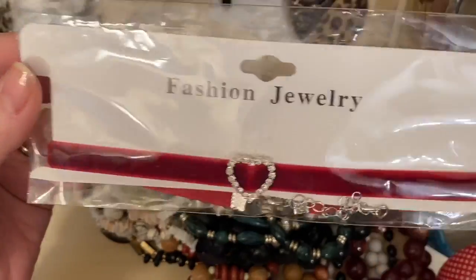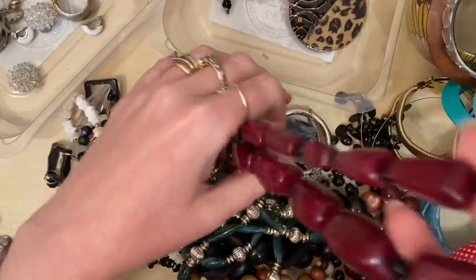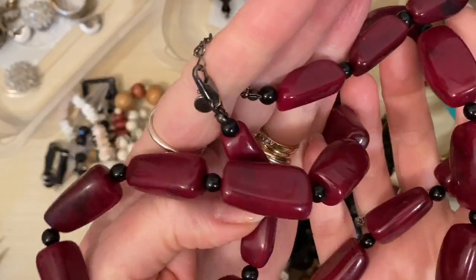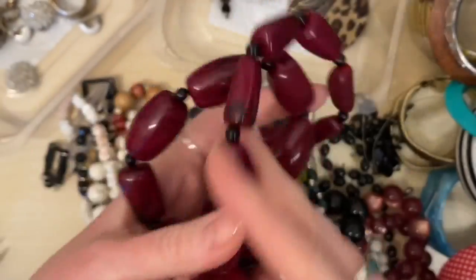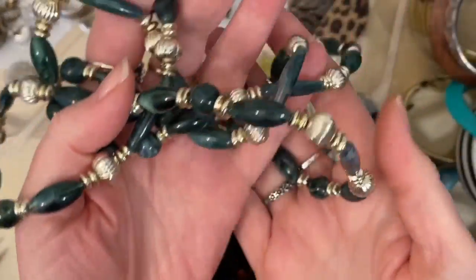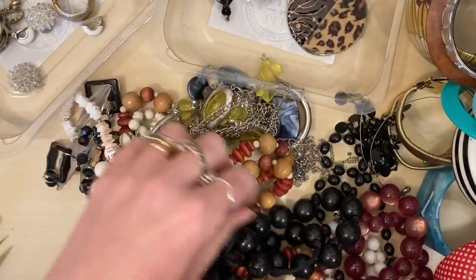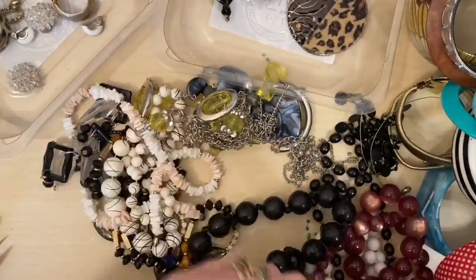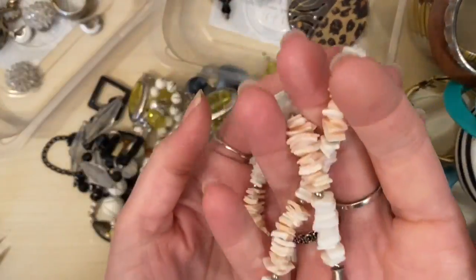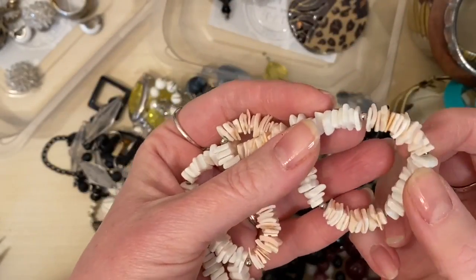New choker, I'll put that into pre-loved. I can see some nice vintage beads in this one. This one is modern, Marks and Spencer's, that one will be cut up. This is a nice vintage one though. That one I will try to sell first. And this long wooden one. This one I probably will cut up because I've got a lot of pre-loved shell and I'll make something nice with those.